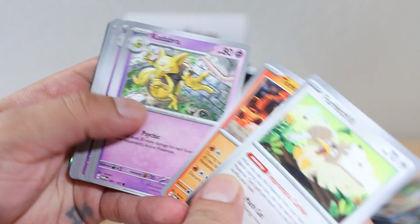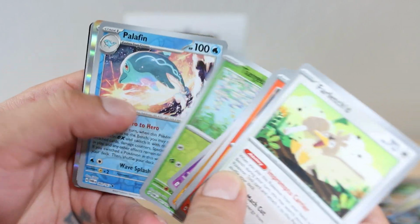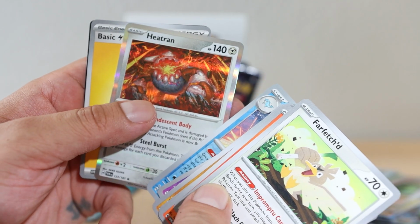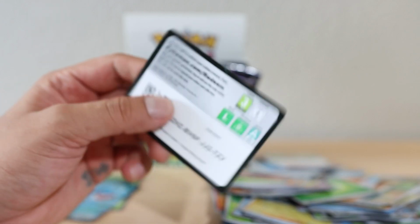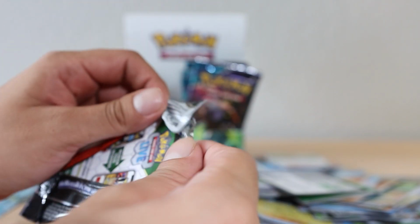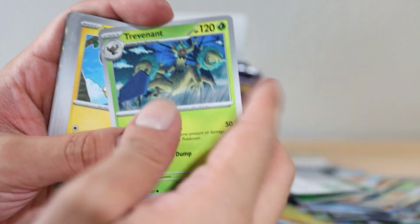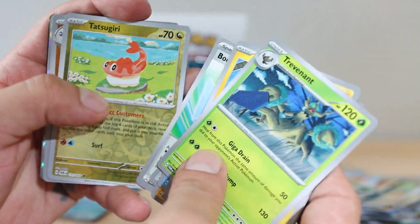Farfetch'd, Kadabra, Hawlucha, Clefable, Cook, Palafin, Tangela, Palafin, Heatran. I still love that Heatran artwork. I saw this one in the ETB opening, and I think that's a super, super sick one. I'm a big fan of Heatran. Would love to see more love for all of those Generation 4 legendaries, for sure. They need more appreciation. Trevenant, the glory days in competitive, Leech Seed, Protect Stall, iconic.